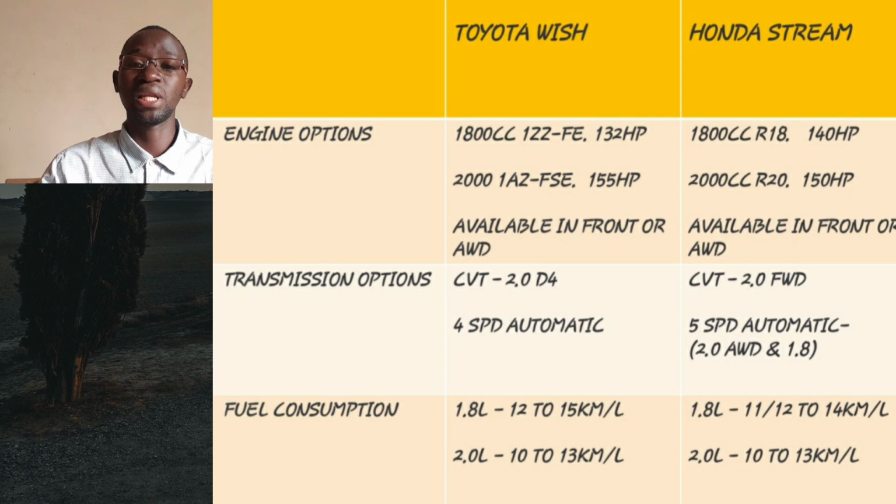On to the Honda Stream. This MPV is very similar to the Toyota Wish, just two engine options, either a 1.8 liter R18 or a 2.0 liter R20. The R18 churns about 140 horsepower, while the R20 about 150 horsepower. Now, the front-wheel drive version of the 2.0 liter is the only option that came with the CVT gearbox, while the 1.8 liter and all-wheel drive versions of the 2.0 liter came with a 5-speed automatic. In some markets, a 5-speed manual was even available, but locally, I don't think they are available. In fact, I've never seen even a single one.